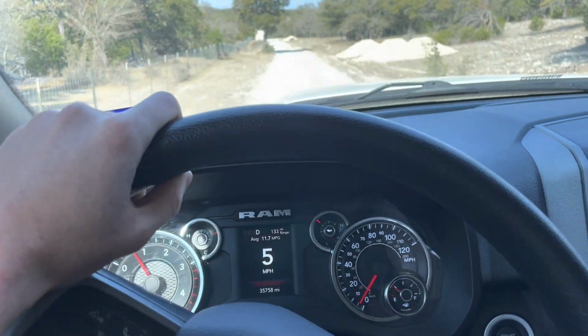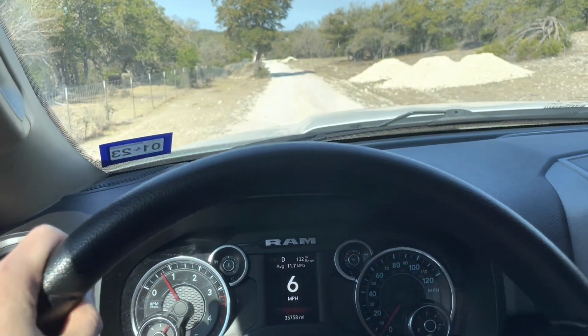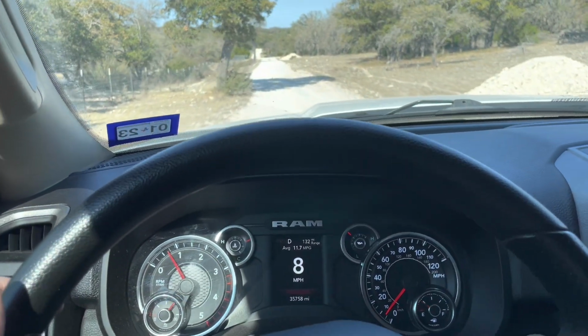There's my review for the 2020 Ram 3500 Cummins dually. Pretty sweet truck. Really nice truck.